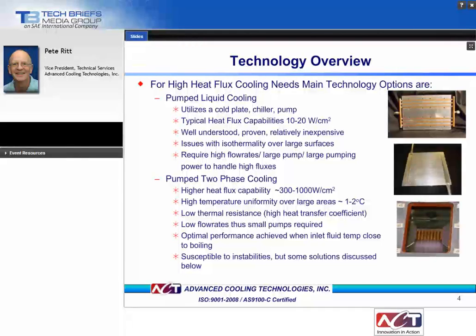For example, the cold plate pictured on the center right was designed to dissipate 6 kilowatts over a 12-inch by 12-inch area with a heat flux of 15 watts per centimeter squared. With pump liquid systems, the larger the evaporator, the more degraded the isothermality will be. The fluid will pick up heat as it traverses along the tubing path, increasing the delta T from inlet to outlet. Increasing heat flux requirements can be addressed with a bigger pump, but this requires additional space and power.